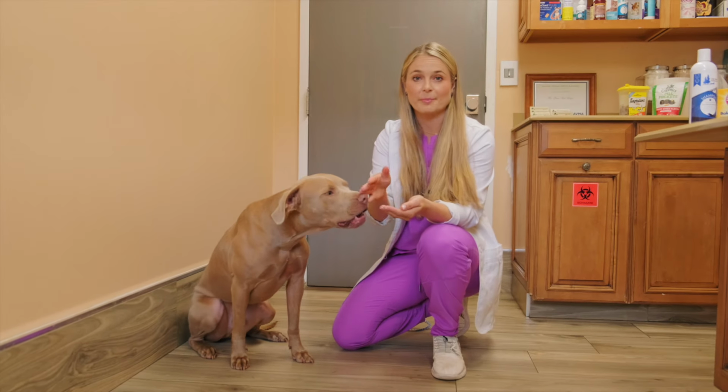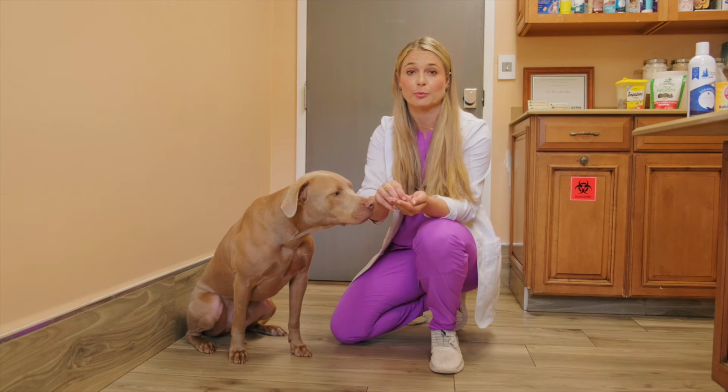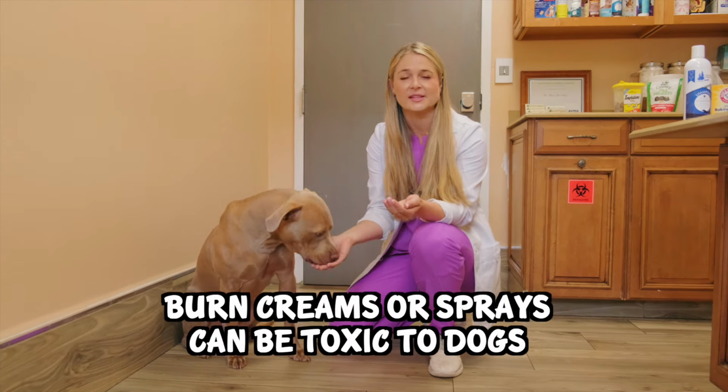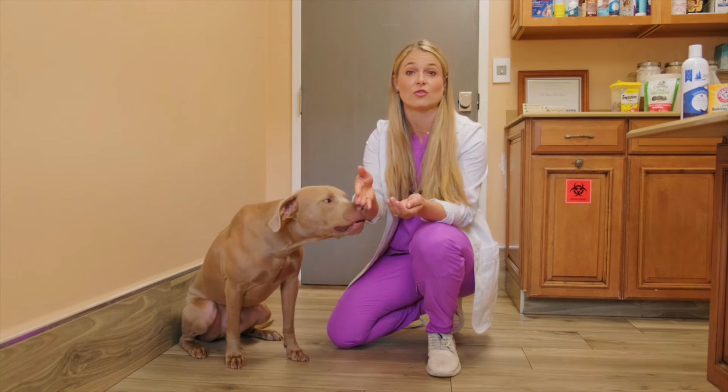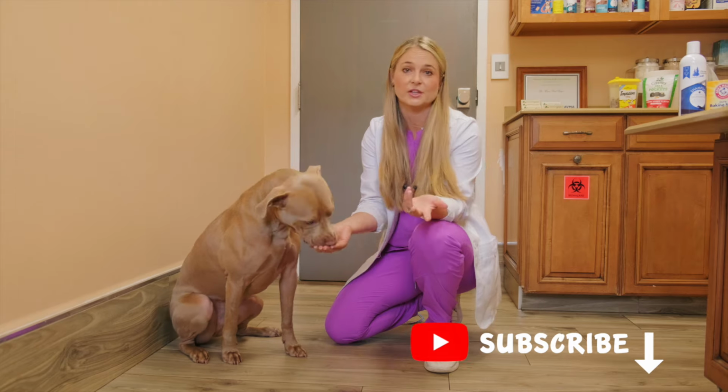Some things you shouldn't buy at the pharmacy would be any burn creams or burn sprays, or even any of those after sun sprays. Those things can have toxic ingredients in them. Just stick to what I told you guys to buy and use, or see your veterinarian.